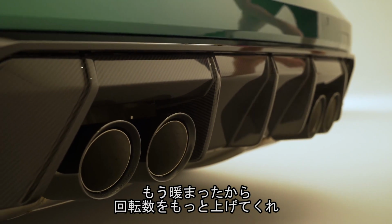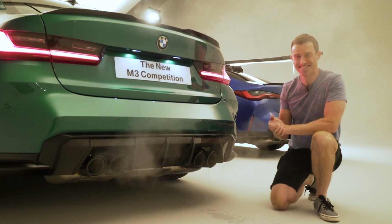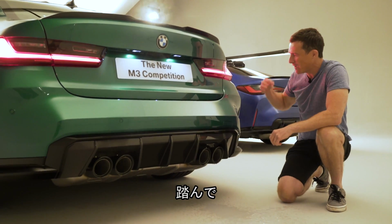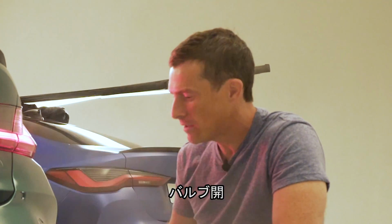The car is now warm, so let's hear some more revs, some higher revs. I'll put it onto quiet mode. Now rev it. Loud mode.